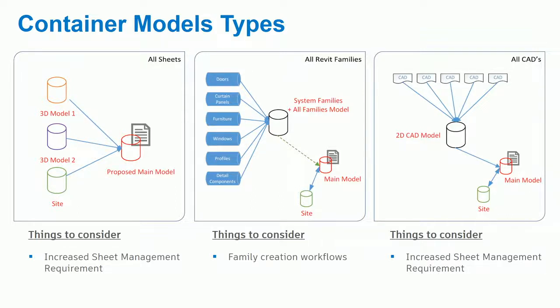All Revit families in one model. There are teams that I know of that like to have a blank Revit file with all the families loaded into it.